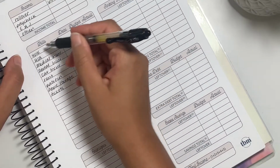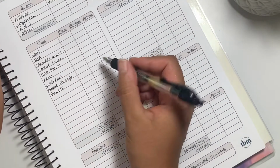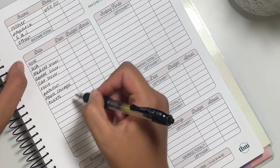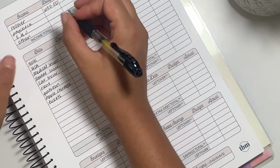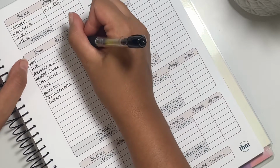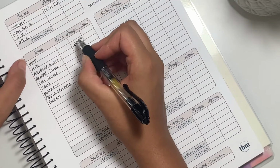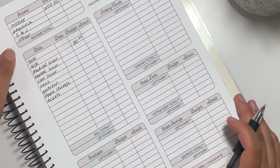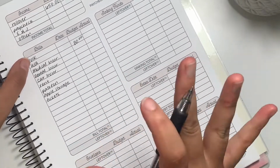So these are the bills. I'm gonna fill in the budgeted amount. I'm not gonna fill in the dates. I don't really care that much. These, like I said, are all things coming out of paycheck number 1. So we have 401k. I'm not gonna fill that in. I'm just not sure. I haven't ever filled that in, and I don't know if I feel comfortable putting that number in. I don't know. Just for this video, I'm not, and I'm gonna think on it a little more.